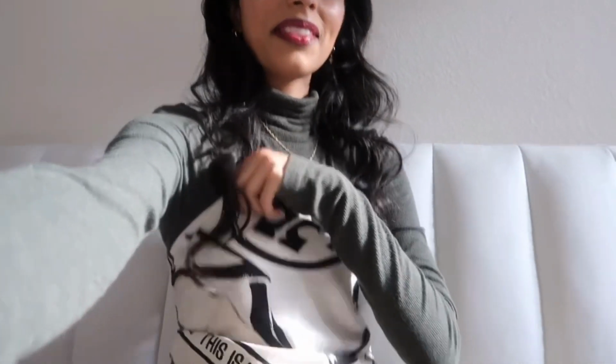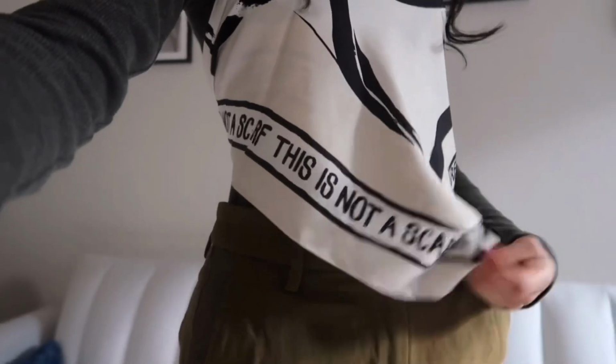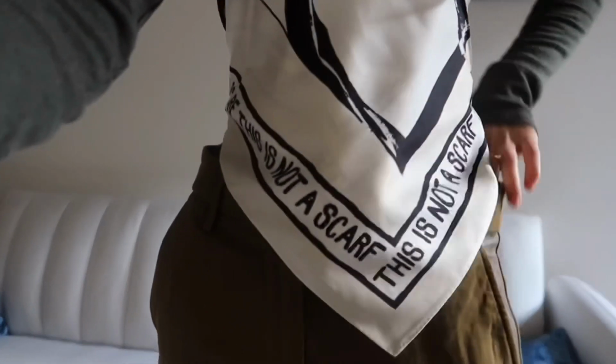Another thing I would like to say is I love my outfit today. I love a nice and tight turtleneck and then wearing a scarf as a top. This is a Tory Burch scarf, and it's so cute because it even says, this is not a scarf. How fun is that? These are really baggy Roberto Cavalli pants. They're big on me and they fit low-waisted, and that thing is hanging out, which is not cute. But yeah, I really like them.